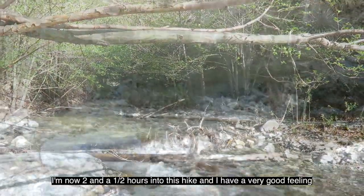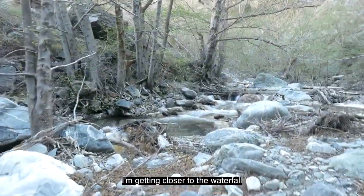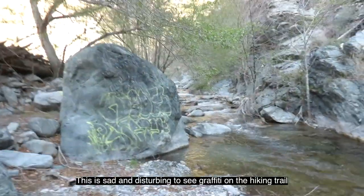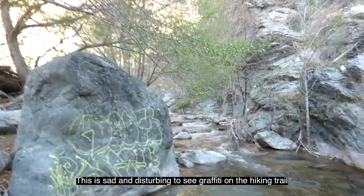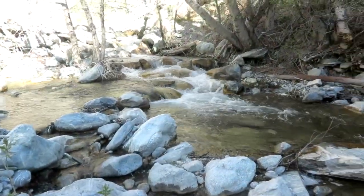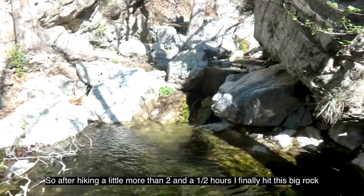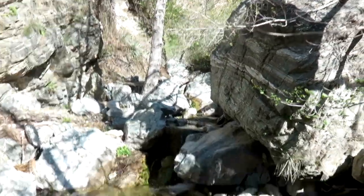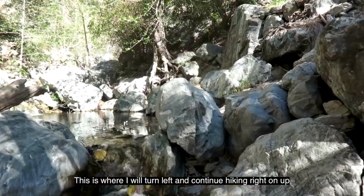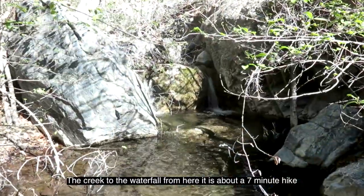I'm now 2.5 hours into this hike, and I have a very good feeling I'm getting closer to the waterfall. This is sad and disturbing to see graffiti on the hiking trail. So after hiking a little more than 2.5 hours, I finally hit this big rock. This is where I will turn left and continue hiking right on up the creek to the waterfall. From here, it's about a 7-minute hike.